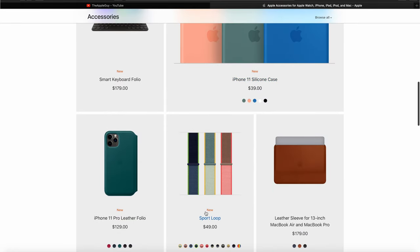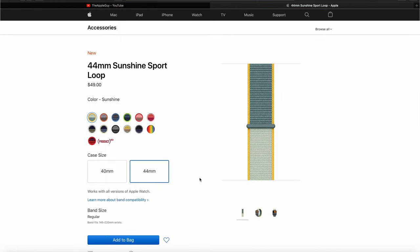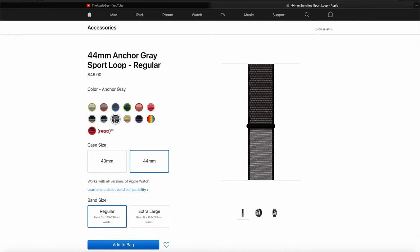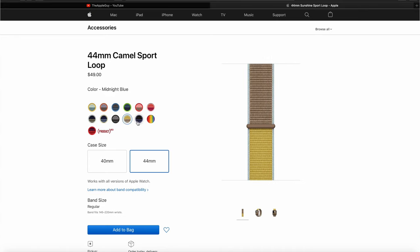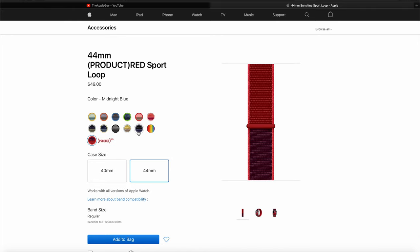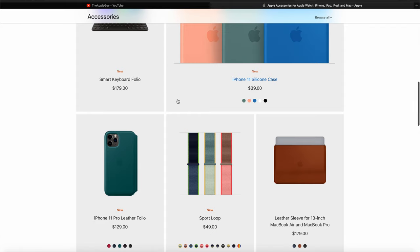Let's take a look at these sport loops for the Apple Watches. So they now come in a spring color. You have sunshine, vitamin C, surf blue, neon lemon, neon pink, pomegranate, khaki, Alaskan blue, anchor gray, camel, Midnight Blue, Pride, and Product Red. So Midnight Blue, the Pride Band, and of course the Product Red Band are the ones that are available all season. So the other colors are currently the new spring colors.